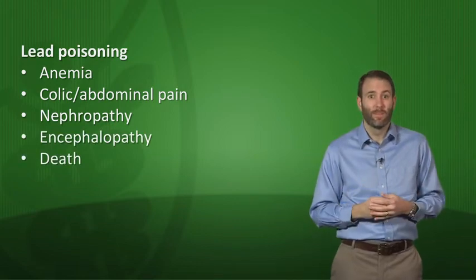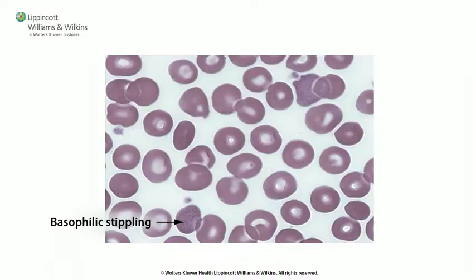So lots of things. You should also know that on the peripheral blood smear, lead toxicity can result in basophilic stippling of red blood cells, as well as ringed sideroblasts in the bone marrow. Now, a ringed sideroblast is a red cell precursor containing mitochondria that are filled with that lead. Now, lead inhibits rRNA degradation, which causes RBCs to retain segments of rRNA.